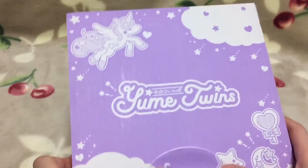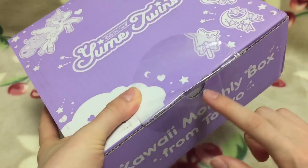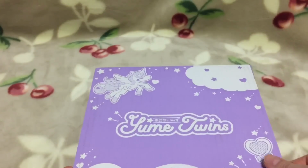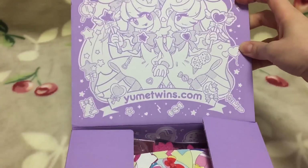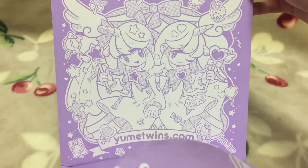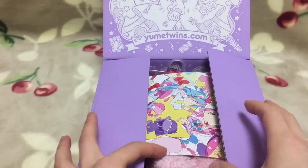What I suggest is do not open it like this. Get a pair of scissors and cut it here, because the beautiful pattern comes off, and this box you might want to reuse again because I find it so cute. I will want to use mine again. And now here comes the surprise. Ta-da! Check this out. They even put the branding right into their box. They have really cute characters here going yumetwins.com. And that's where the goodies are.